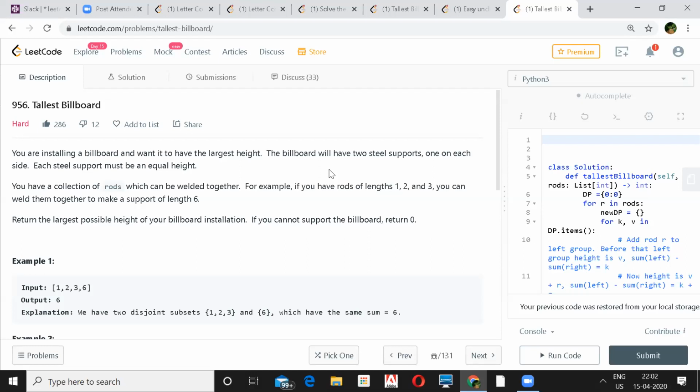Yeah. The question says that we have to find the maximum height, the possible largest height, right? So I'm thinking that we will start with the longest height we have right now, the single height, and then try whether we can make a second part equal to that height or not. If we found a solution for that, then we know that this is the largest height. If we cannot find a solution for that, maybe we can try other combinations, maybe smaller or bigger.